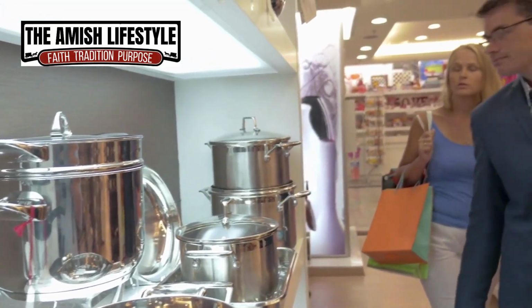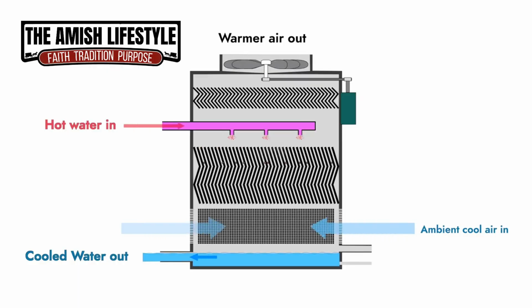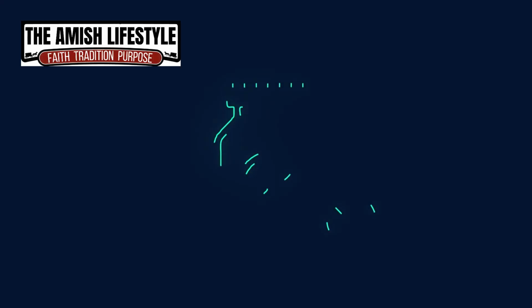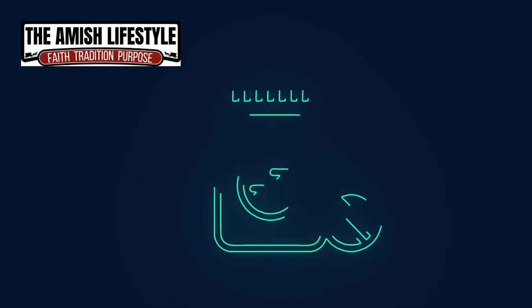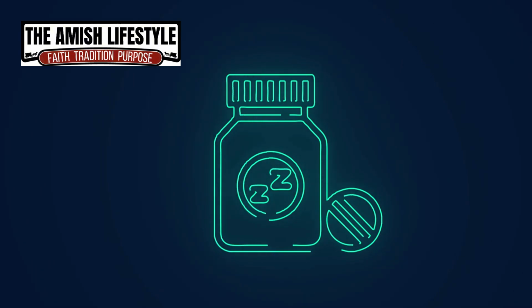You can buy a zeer pot online or make one yourself for under $15. It's low cost, eco-friendly, and runs all day on water and wind. While it won't replace AC, it can drop the local temperature by 10 to 15 degrees. And on a sweltering night, that's all it takes to fall asleep in comfort, the old-fashioned way.